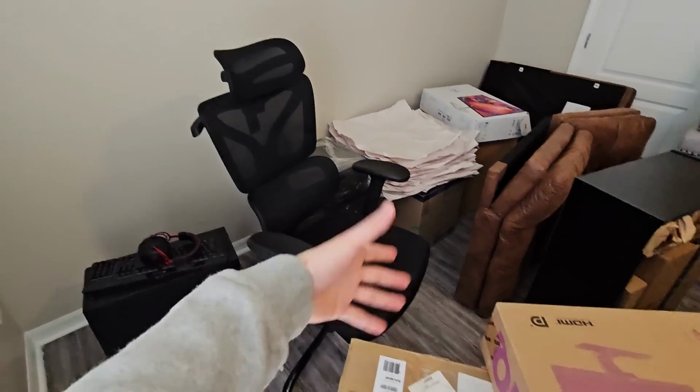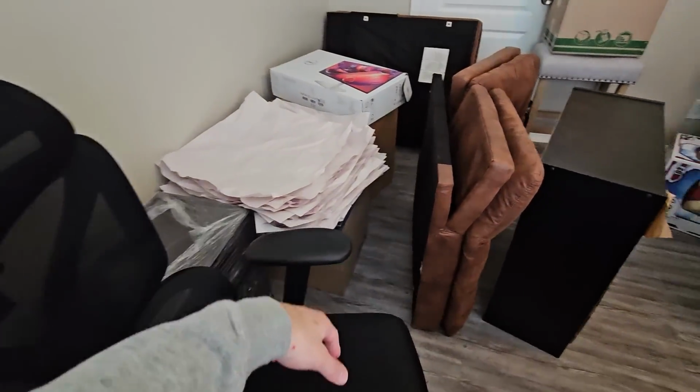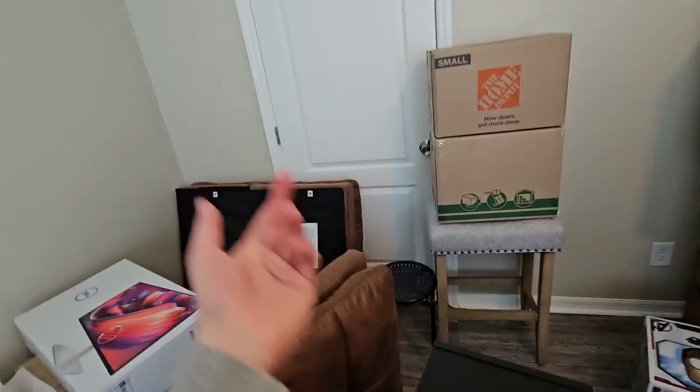Anyways, though, we got an office chair, TV right here, computer and all that stuff that I got to set up. That's a bunch of paper that we're going to reuse. Futon, another shelf here. I have no idea what these boxes are, but they probably aren't my stuff. We actually have a closet in this one. I don't remember how deep the closet was though. So let's go ahead and take a look in here. It's not very big. It's not as big as my other one, but I'll make it work.